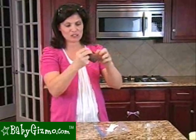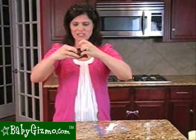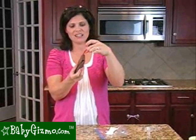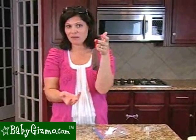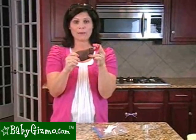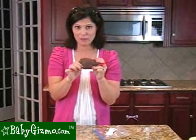As you can see, it folds all the way into itself, into a cute little pocket, and it even has a nice little hook that I could hook on the outside of my diaper bag or whatever. So this is a fabulous bib option. It's the Skip Hop Zoo Bib.